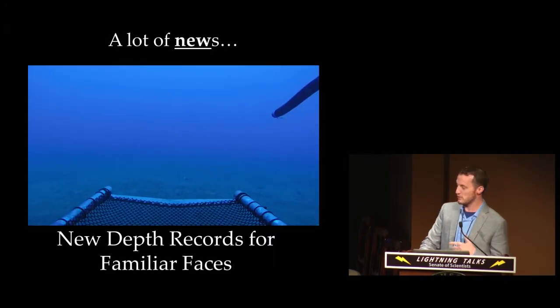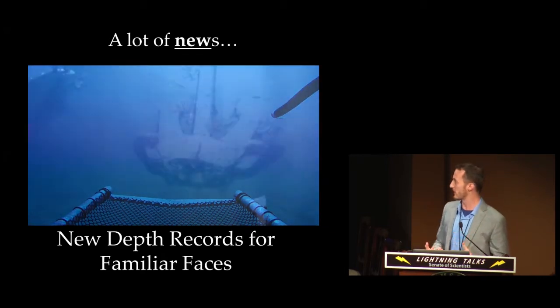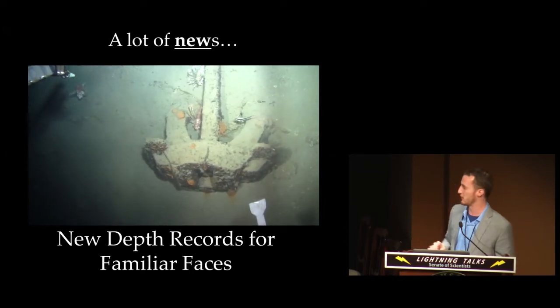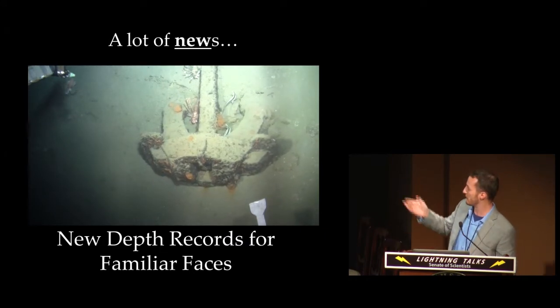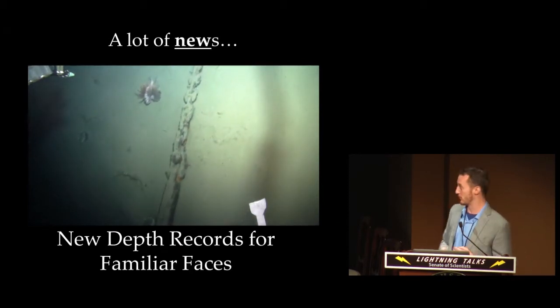Now, beyond finding just new species, we're also seeing some familiar faces at new depths. Unfortunately, some of these familiar faces are the invasive lionfish in the Caribbean that you see here on this artificial habitat. This is an anchor at about 700 feet. And as you see, as we ascend this anchor up the deep reef slope off Dominica, you'll see one lionfish after the other. We found them basically about as deep as the submersible goes.